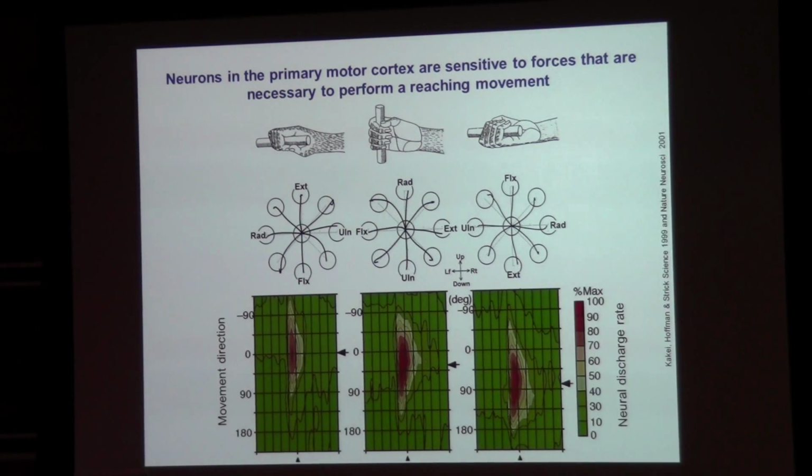So this is what you would expect if the cells care about the muscles. Because the muscles that would be involved in moving the hand so that the cursor moves up are very different in this condition than this condition. And so the preference should shift as the muscles that need to be activated change. And in the motor cortex, you see that. So in the primary motor cortex, you see an encoding that looks closer to the activity of the muscles. In the premotor cortex, it looks like where is the target with respect to my hand, this extrinsic space. Questions?